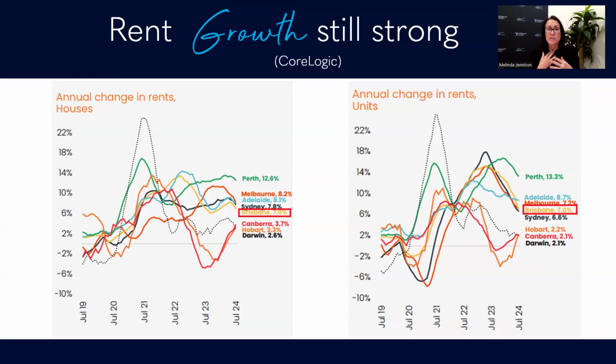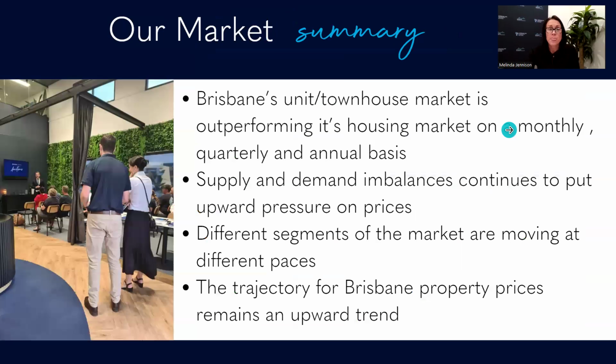So a lot of this is driven by supply shortages. Again, low vacancy rates and an influx of tenants wanting to call Brisbane home has put that upward pressure on rental prices, which will continue until we start to see more supply come into the market, which is something that is a long-term problem that we have.